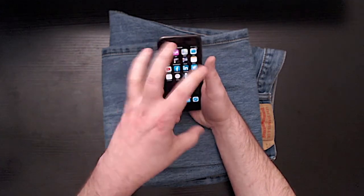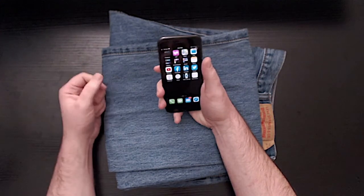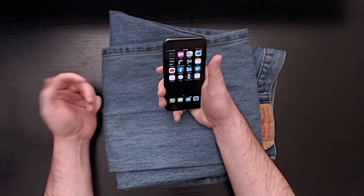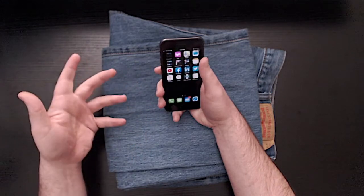Because I turn all the notifications off because I don't want to be interrupted. LinkedIn, same thing. Facebook, same thing. And then YouTube, I might watch a YouTube video or at least go through the feed and add a bunch of stuff to my playlist.